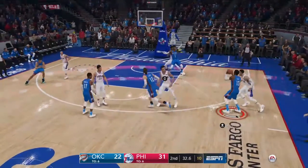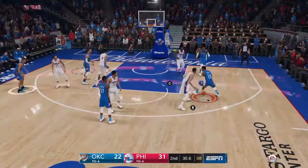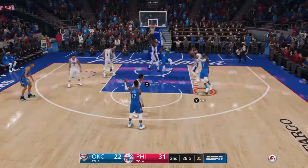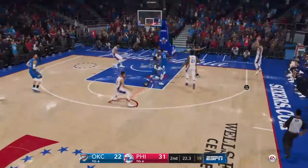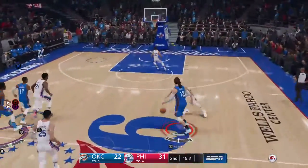Adams to Paul George. Fultz with the basketball. The lead stands at 9. Redick. That's off the side of the rim. No good. Hey, check up. Let's go.